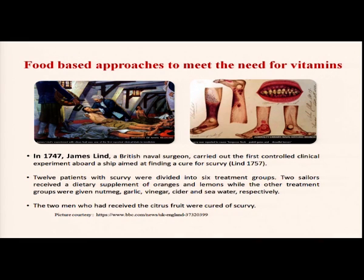So how we are going to evaluate individual vitamins and components that would be part of the physiology. Starting with food based approaches to meet the need for vitamins, in the earlier sessions we were looking at the historic perspective of vitamins. I have been telling about the different kinds of people and different scientists who were involved in ascertaining the necessity of vitamins in therapy.